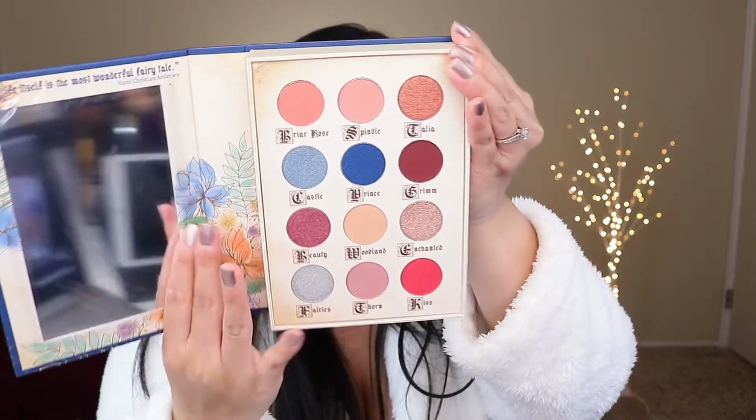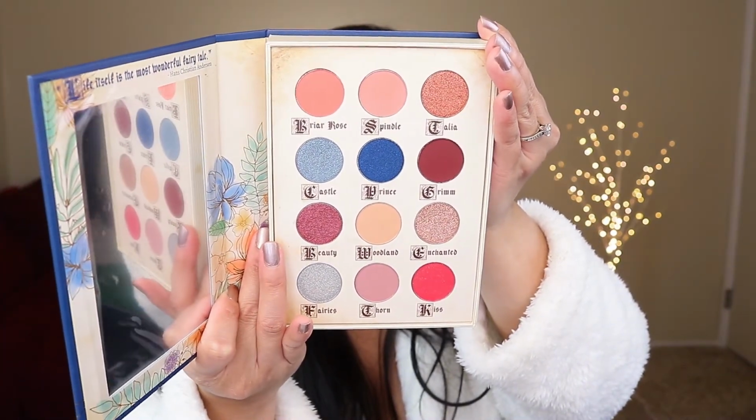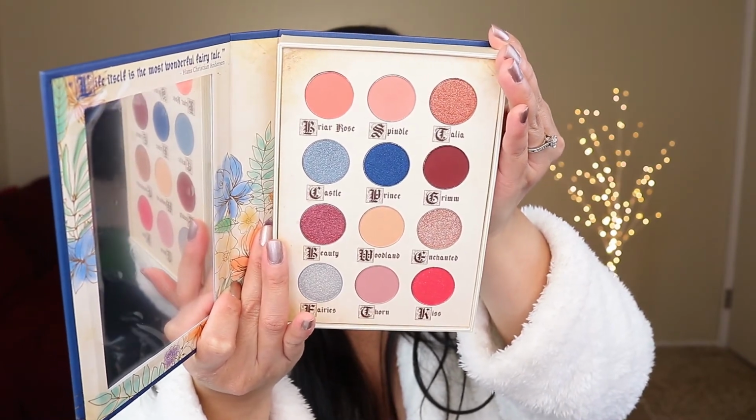Ooh. So those are the colors. That is the color story, and that is gorgeous. Look at that. Look at that blue. I love blues. I feel like that's such a beautiful palette. So I think that's perfect for the holidays, perfect going to New Year's, and I love blues. So I feel like this is like the perfect mix.